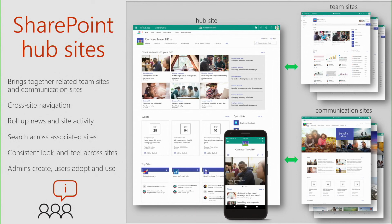We also scope the search aspect. So if you're searching from the hub home, you're actually going to search across all of those sites that have been associated to the hub, but not necessarily doing a full enterprise-wide search. So it's really got a nice scoping on how these sites and people are related and how they're working together. They're only going to find content within that hub or from those associated sites that have been connected to that hub.